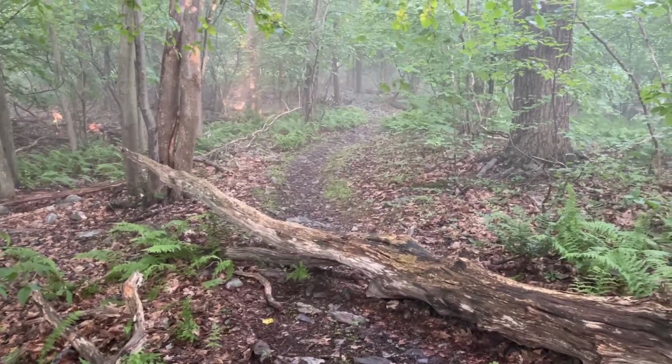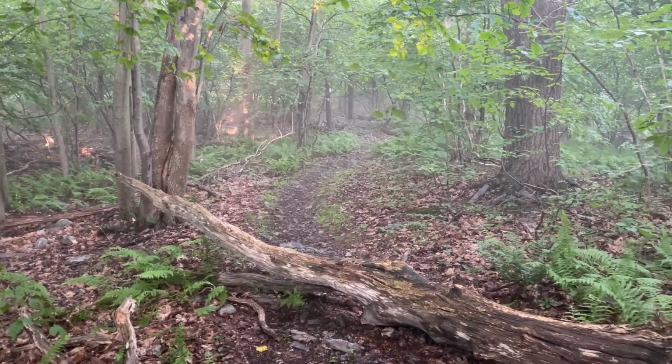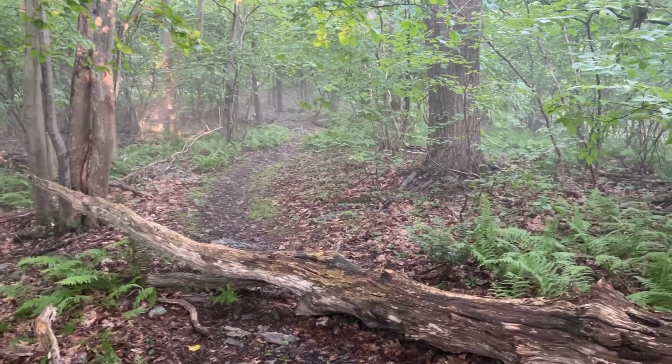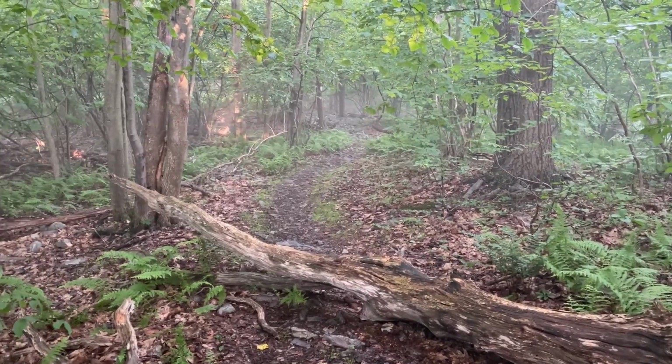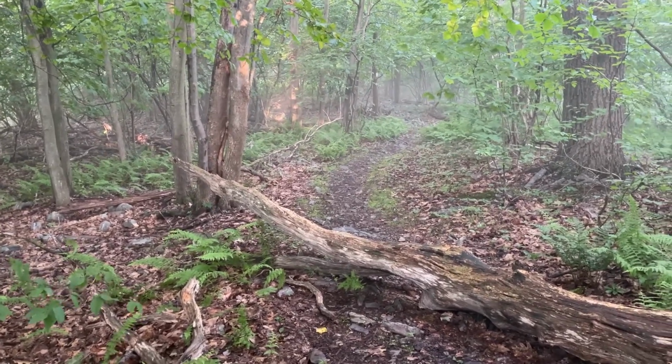I don't know if you can see the mist. It's kind of cool walking in this kind of early morning fog. The trail reveals itself as you go. Yeah, you can't see very far. It's really kind of a cool environment. Give it a try.